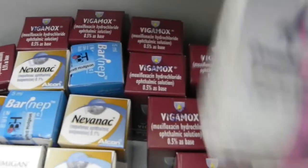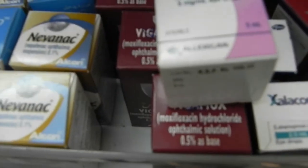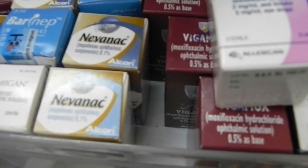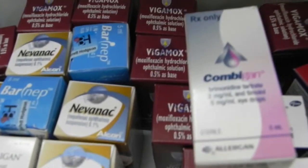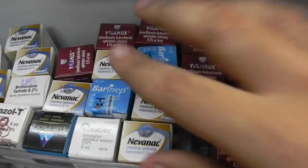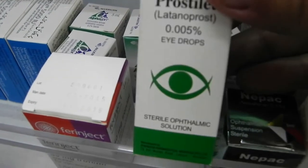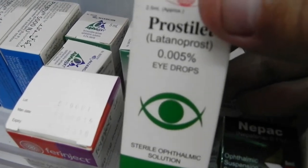Then we have Combigan. What's that? It's brimonidine tartrate eye drops and timolol. Combigan. A lot of Vigamox drops here. This is Prostylet, latanoprost, 0.05%, used for glaucoma.